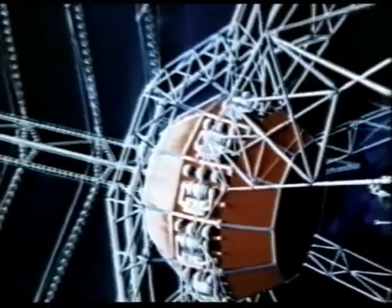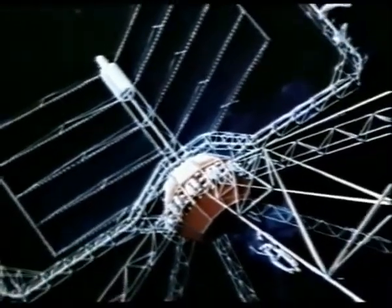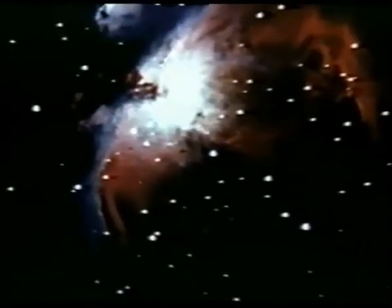From these, giant assemblies would grow to make solar power satellites, each generating the output of a nuclear power station on Earth. The fiction and fantasy of today will emerge in another century as the first space cities of a new cosmic age.